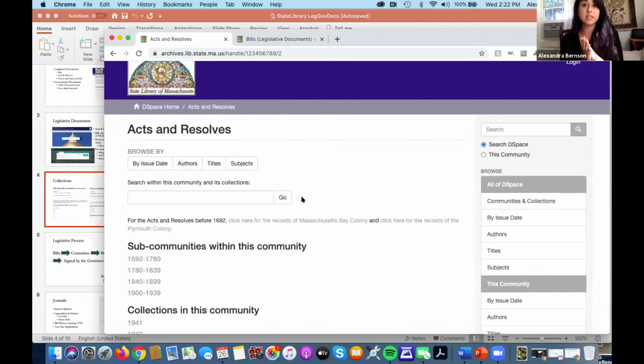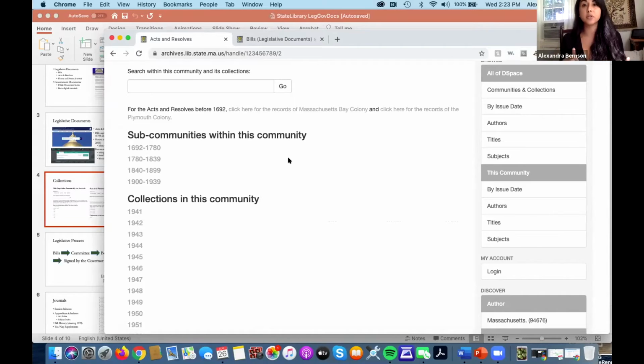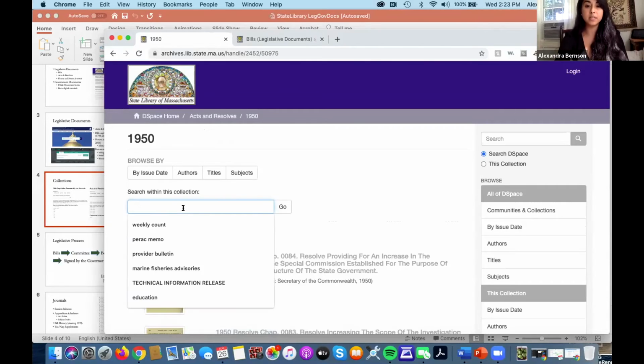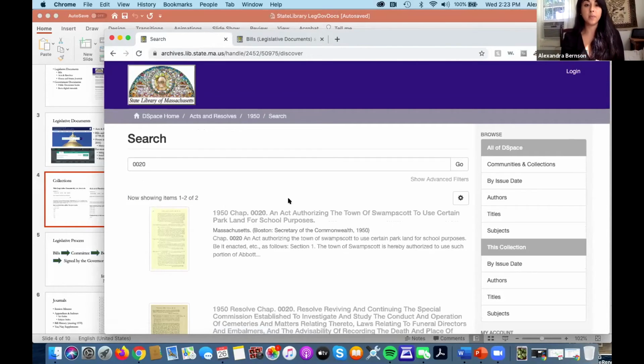So as I mentioned, if your researcher or you are looking for a particular act and resolve, it's very easy to locate this. You would select the very first collection, Acts and Resolves, right here. Scroll down, say you're looking for chapter 20 of 1950. So we can click on 1950 here. And DSpace likes 4 digits. So instead of just typing in 20, you can do 0020. And that'll pop up right there.